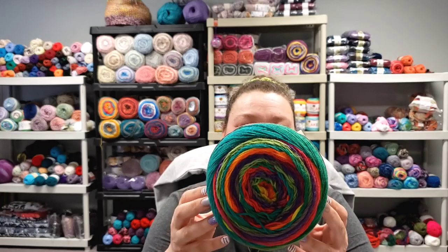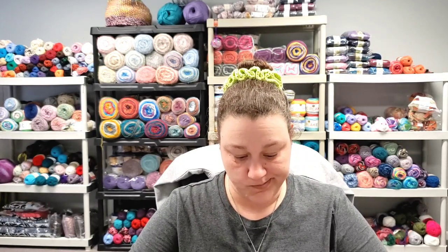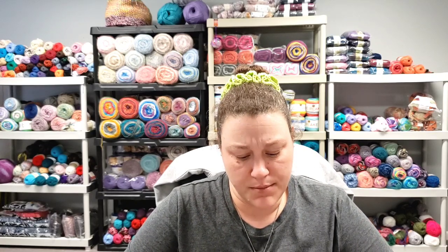I have no idea what I'm going to do with it. It is a Caron Skinny Cake. So the Caron Skinny Cakes are a lightweight number 3, which I don't mind. Even though 4 is my favorite, I said I could make exceptions for 3s, and Caron is definitely one of them. The recommended needle size is a 4 millimeter or a US number 6.